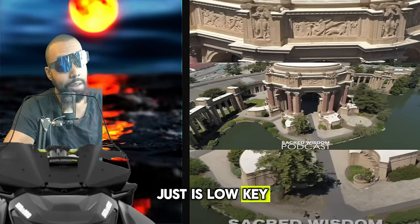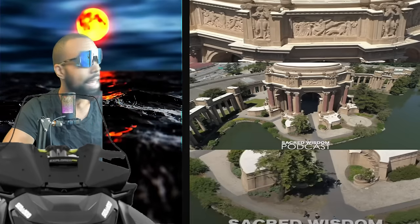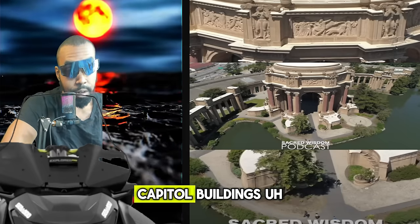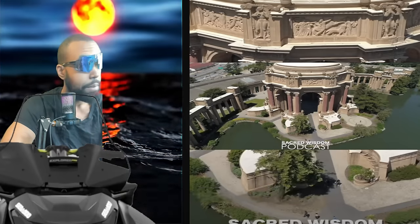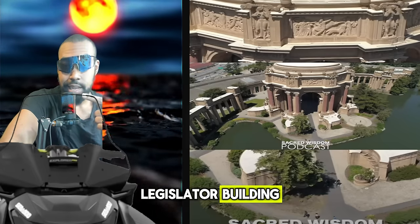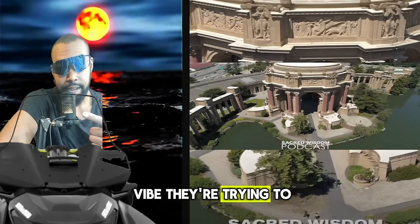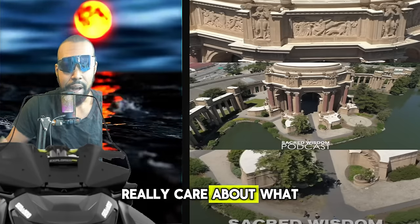It's low key with it. They done got rid of most of them. But I'm telling you, if you go downtown, all of you, it doesn't matter where you live, I guarantee you there's going to be at least one or two of those buildings. Capitol buildings. This is for entertainment purposes. But the Capitol buildings, any type of legislator building, any type of building that you don't want to go to except to handle work. I think that's the vibe they're trying to give off. Oh, these people are just going to go and get their work handled. They're not going to really care about what the scenery looks like.